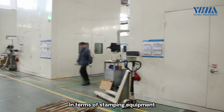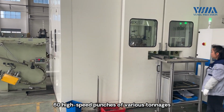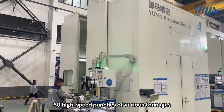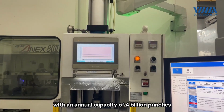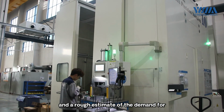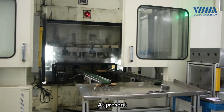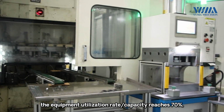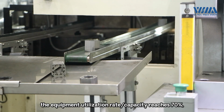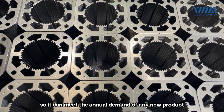In terms of stamping equipment, the Jiangsu and Guangzhou factories have more than 60 high-speed punches of various tonnages. With an annual capacity of 4 billion pieces and a gross estimate of demand for 70 million motors, at present the equipment utilization rate reaches 70%, so it can meet the annual demand of any new product.